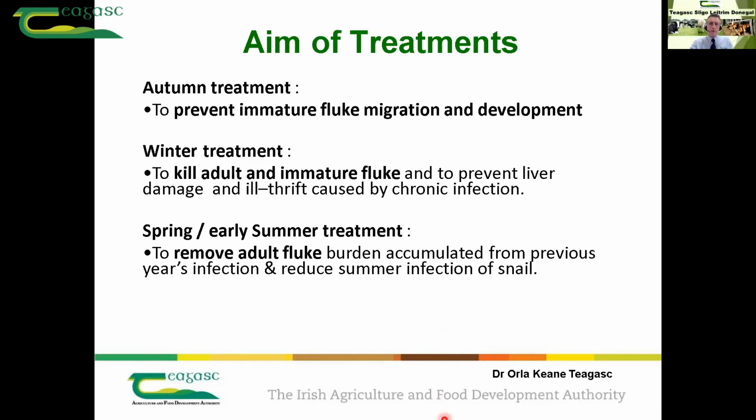Now the aims of treatment. The autumn treatment of liver fluke, what are you trying to do this time of year, early September, October time? You're trying to prevent immature fluke migrating to the liver and allowing them to develop. So you're trying to kill the immatures in the autumn time.